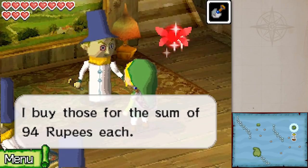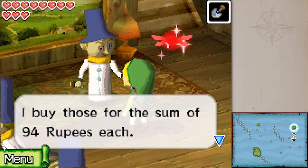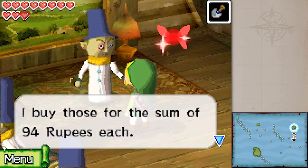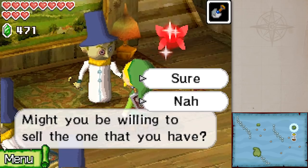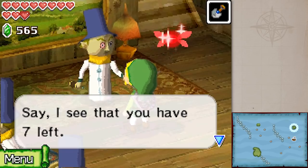He buys them for 94 rupees as opposed to the 60. When I was saying to only sell items to the treasure teller if you just absolutely need the money, this is why. This guy will give better prices than anyone else does. There is the benefit of giving them to friends on multiplayer and trading them for items that they have that are cheap for them and valuable for you.